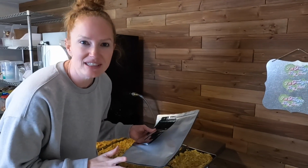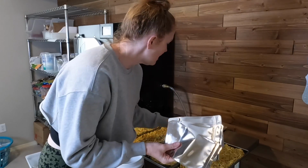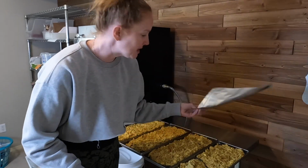The way I want to package these up is using Mylar bags, and I'm going to do a few individual meals, and then I'm also going to store 2 entire trays in these bigger bags here.